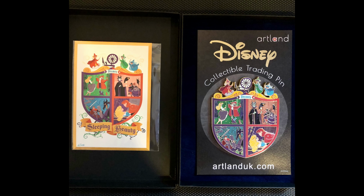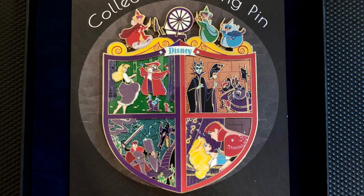And then there was a huge Sleeping Beauty crest pin. This one's limited edition of 125. Beautiful design, and that was inspired by Dave Perello's art piece called Sleeping Beauty Crest. Again, we do have these at dpbstore.com, but they are going very quickly. I'm expecting the Maleficent pins to sell out here if they aren't sold out already by the time this podcast goes out.